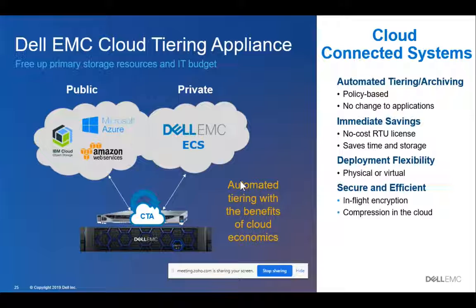Now, another key thing with Dell EMC is that the Unity XT also has the capability of cloud tiering to the cloud. What do I mean by cloud tiering? For some customers, buying a storage system is very costly. For example, if they went and bought an all-flash array storage system, which is pure SSD storage, the cost of buying that is quite expensive.